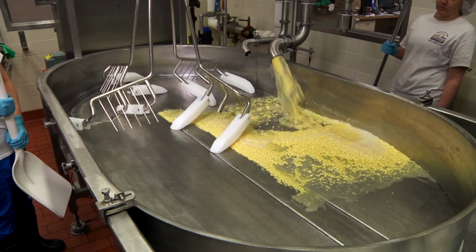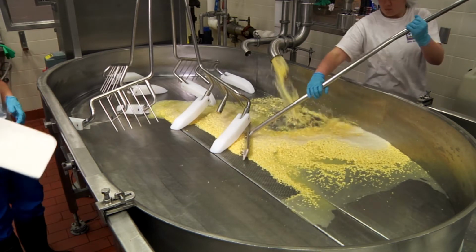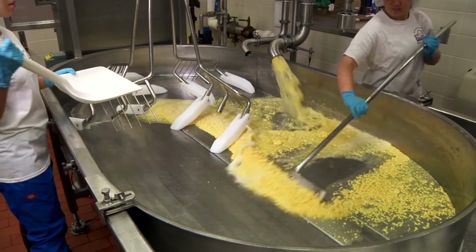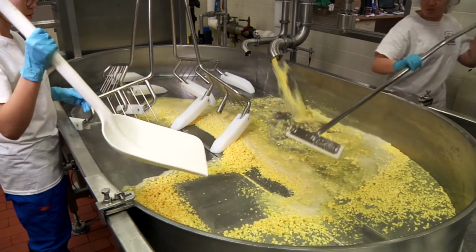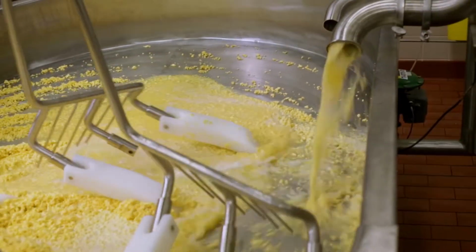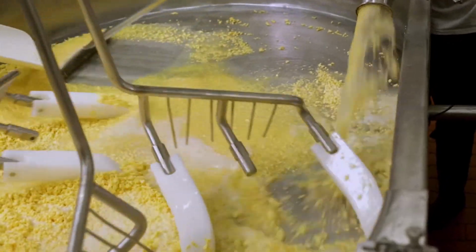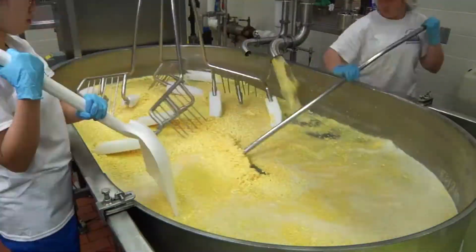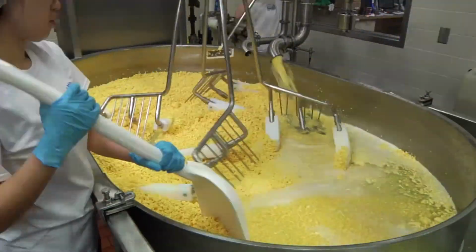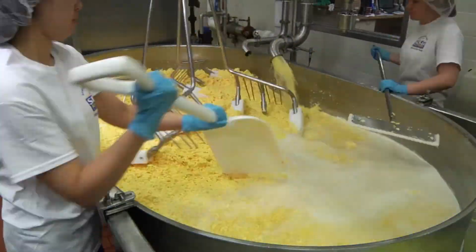The whey is drained from the curds while the pH level continues to drop. The cheese curds are smaller and still very soft at the beginning of this step. Rotating nylon paddles keep the cheese curds from clumping and allow the culture to continue to feed on the milk sugar and lactose and produce lactic acid. The curds remain on the table for approximately 90 minutes, and the pH level of the cheese is checked several more times.